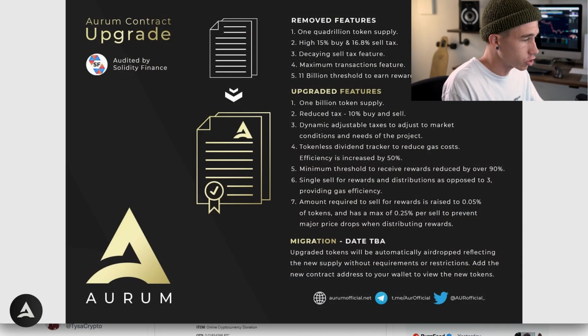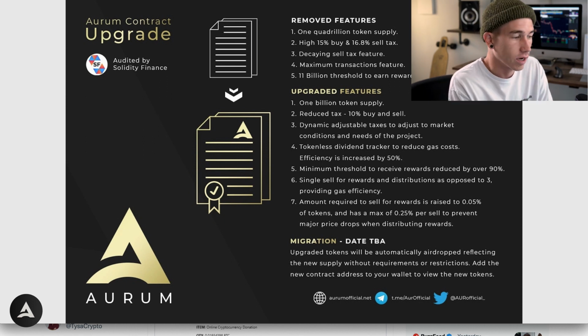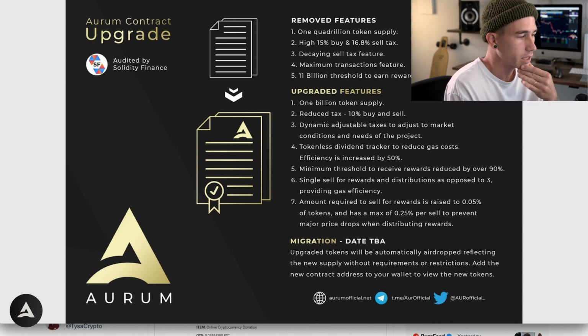Okay, so we are just going to get straight into it. Our audit from Solidity Finance revealed a couple of weaknesses that Aurum had in the contract, and so they thought, while we're in there redoing the contract, let's go ahead and fix this up, tighten it up so it's a little bit more future proof. So Aurum is officially cutting the overall supply, and we had a brief AMA session yesterday in the Telegram, and they put out a couple of graphics that I would like to go over just so we can wrap our head around it, and we'll have some speculation as we go.